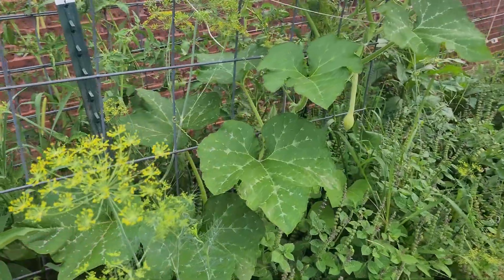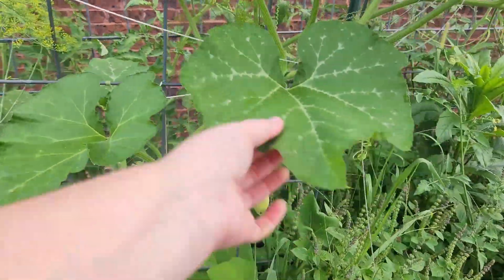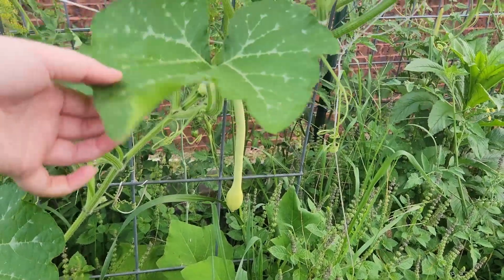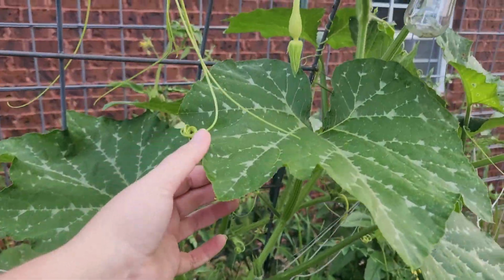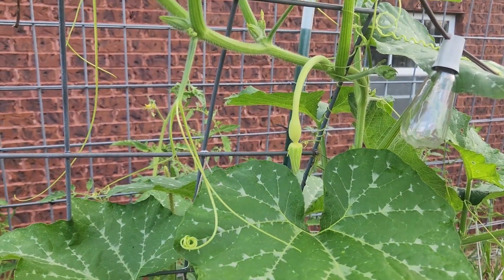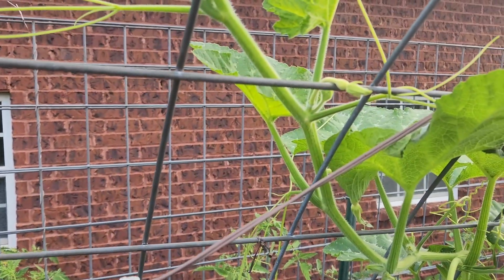Our zucchino rampicante is doing really well once I got one of them to take off. Look at this guy. He's going to be a monster by the time I get home. And we have another one. Oh, there's another baby.